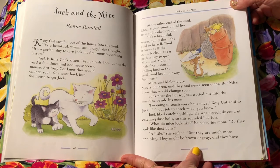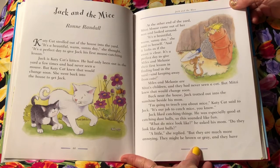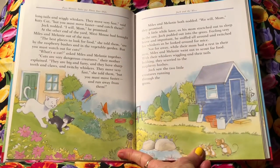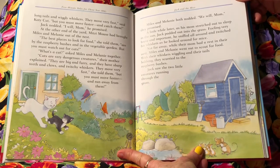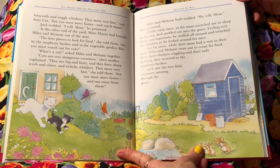What do mice look like? He asked his mom. Do they look like dust balls? A little, she replied, but they're much more annoying. They might be brown or gray, and they have long tails and wiggly whiskers. They move very fast, said Katy Cat, but you must move faster and catch them. Jack nodded. I will, Mom, he promised.